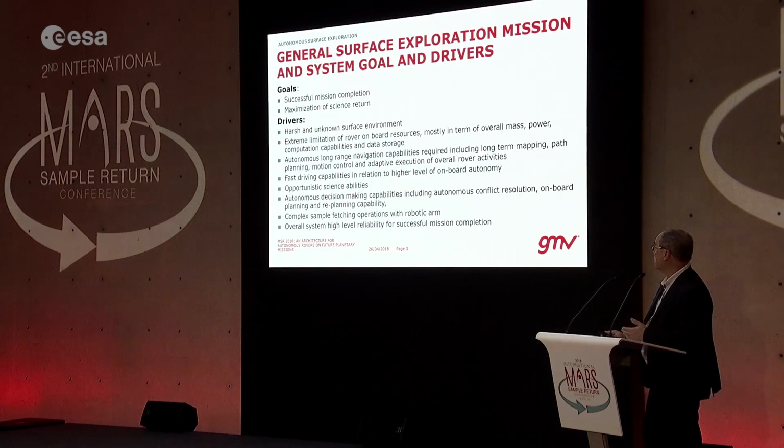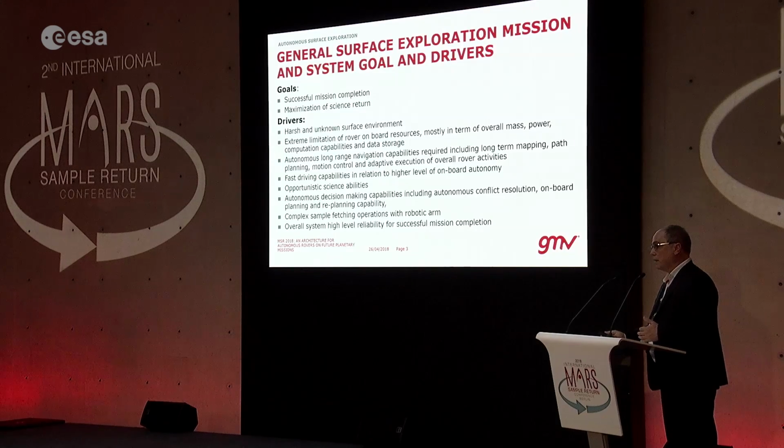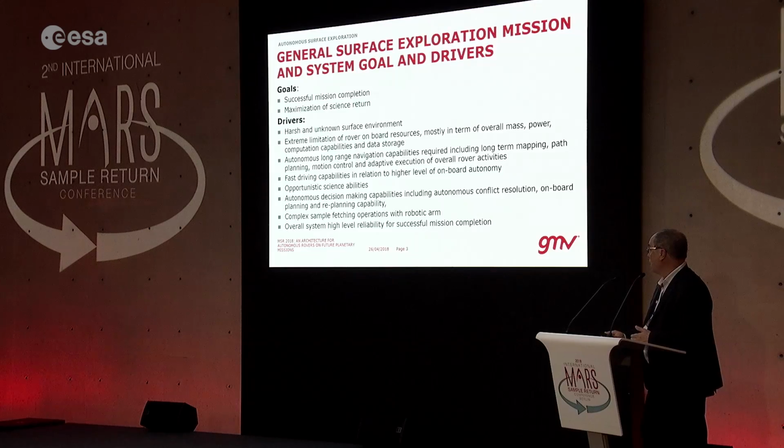it requires also autonomous long-range navigation capabilities so that we can autonomously traverse from one position to another, which also requires long-term mapping, path planning, motion control, and adaptive executions. So we need fast driving capabilities combined to opportunistic science abilities in order to detect specific events that can be interesting in order to gather science, get samples, or take images. Moreover, we need to perform complex sample fetching operations, and overall, we need to guarantee the reliability and the safety of the mission for a successful mission completion.